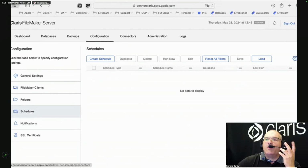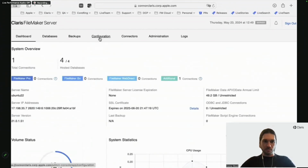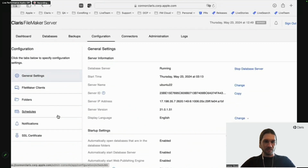Do me a favor. Where was it before? Let's go. Start at the beginning. Go to the dashboard at the beginning. So the location of the schedules has not changed. It's still in Configuration, Schedules.